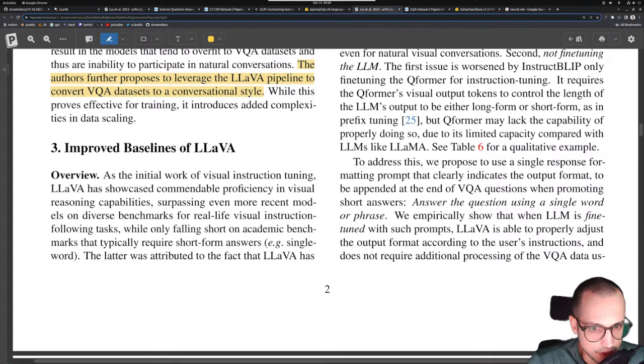Okay. Append at the end of VQA when prompting short answers: "Answer the questions using a single word." We empirically show that when the LLM is fine-tuned with such prompts, LLaVA is able to properly adjust the output format and does not require additional processing.